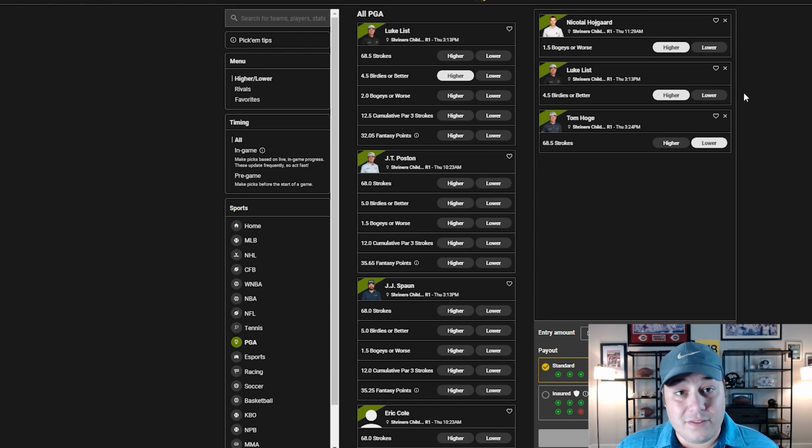He's not having the same kind of equipment change here with Luke List. It's much more about the fundamentals, but whatever he found is working. And that is not just reflected with the eye test, but you've seen it with the stats for Luke List the last 3 or 4 starts. So I like the fact that he has that putter. Hopefully that continues into this week.